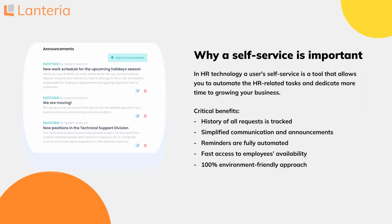Simplified communication and announcements. The HR system may have its own communication tool inside of it, where you can ask for some assistance. For example, your computer doesn't work properly, and you would like to immediately request some assistance. And by the way, later you also need to save the communication somewhere. For example, when the request was sent, how it was resolved, how fast, were you happy with that, and so on. So all this communication is tracked, and the self-service gives you the chance to initiate such a communication.